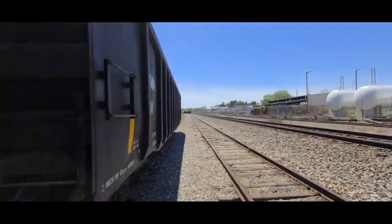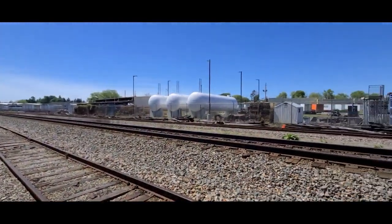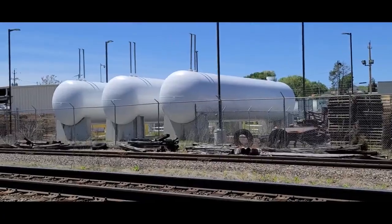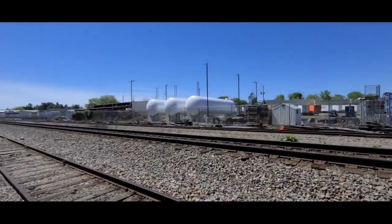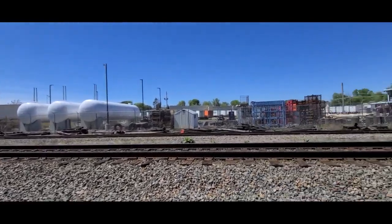Yeah, this is Johnson City yard. If you look on Google Maps, just look right for those three tanks. I didn't know they had a LPG place over here.